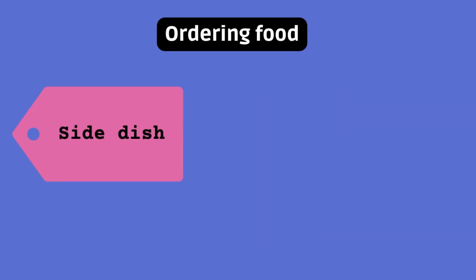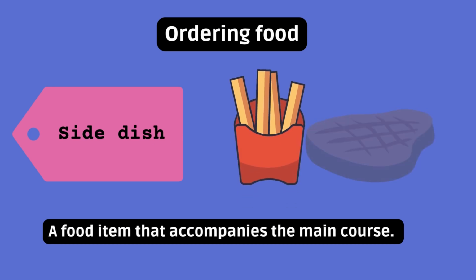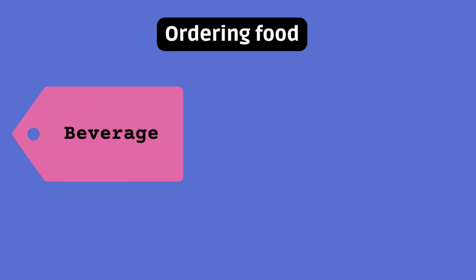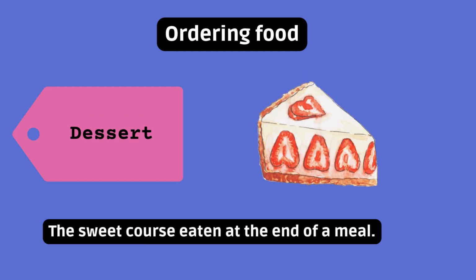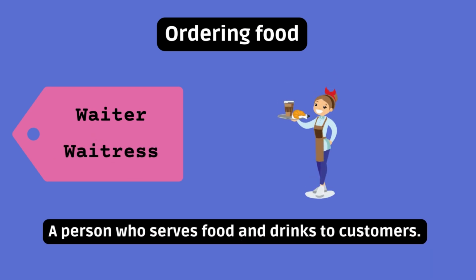Side dish, a food item that accompanies the main course, like the fries to your steak. Beverage, a drink, especially one other than water. Dessert, the sweet course eaten at the end of a meal. You know you want one. Waiter, waitress, a person who serves food and drinks to customers.